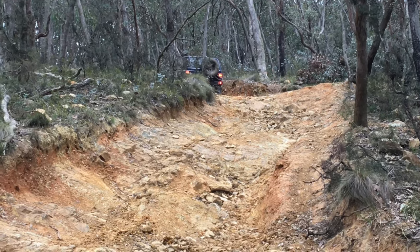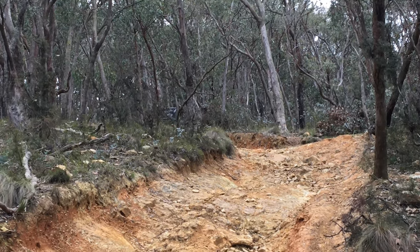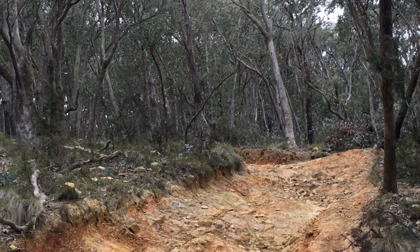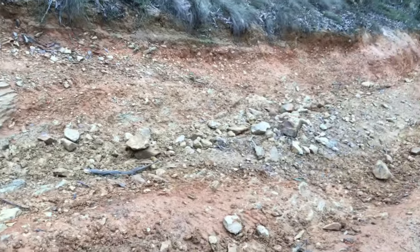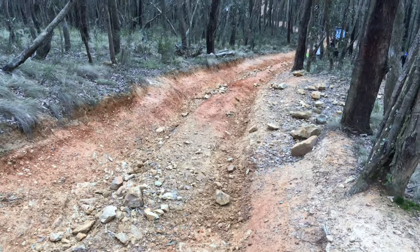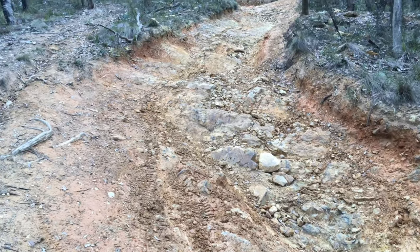That's the spot. It's definitely got worse since last time we were up here. He's probably got front and rear lockers and still scrabbling for traction. It is a good fun track, but the problem, and another reason why I prefer to pull the pin, is when it's wet and you're spinning your wheels, digging it up, making it a little bit too much fun. It's almost a car wrecker depending on your setup.